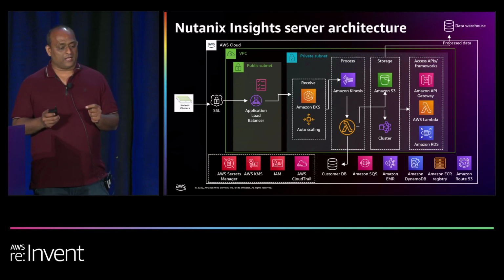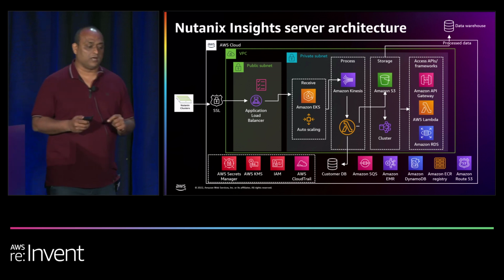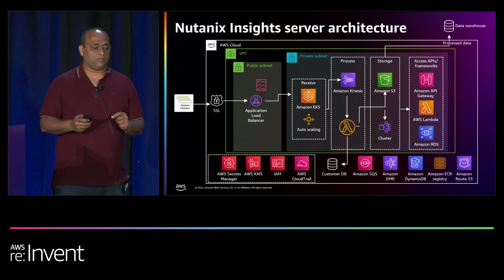Then we also have batch jobs running on AWS EMR that process more historical data in order to generate insights or health issues of customer deployments. We also have other consumer applications consuming data and generating insights. So overall, we have this big data pipeline running on AWS, and we were looking for a monitoring solution.